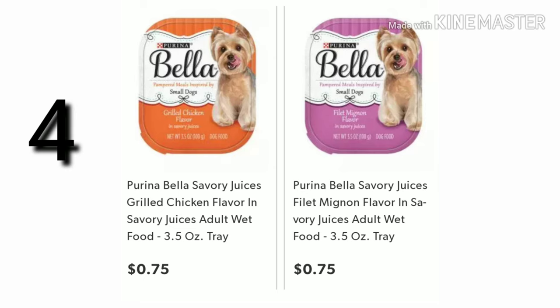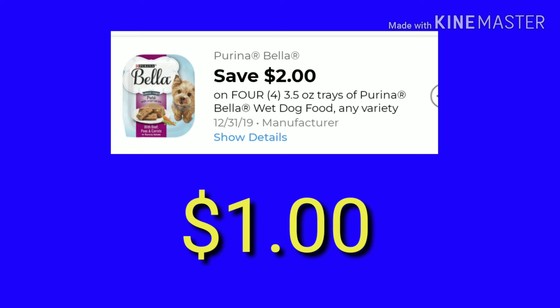For this deal, you want to pick up 4 of the Purina Bella wet dog food trays for 75 cents each. We have a digital coupon for save $2 on 4 of the 3.5 ounce Purina Bella wet dog food trays, making your final cost just $1 for all 4.